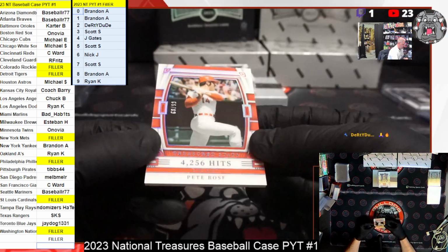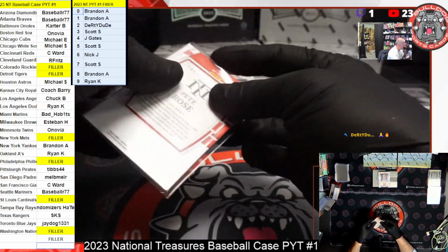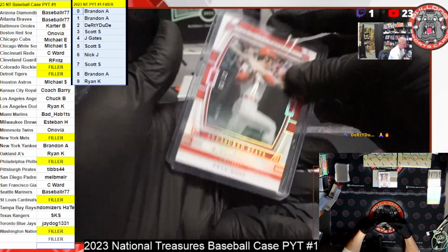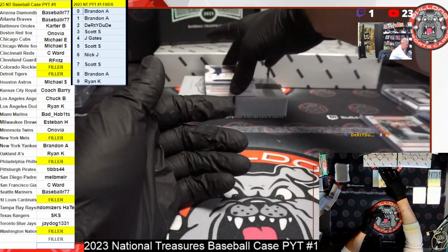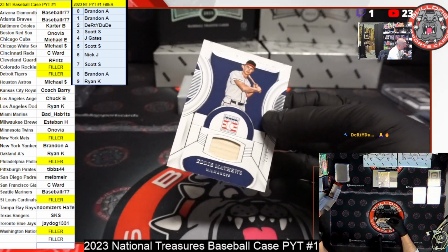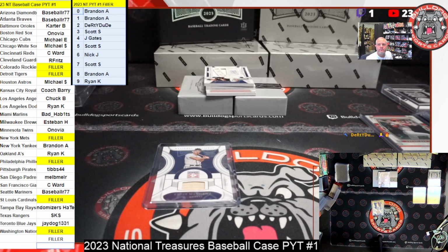Pete Rose. That is 299 on the Treasured Hit Stats, which is his hit number, 4256. That's the Pete Rose treasured stat. That is a legendary number. On the Pete Rose, C. Ward's on the Reds. This is an Eddie Matthews /49. Let me just double check Milwaukee, make sure that's the Braves. I believe that's Atlanta, but let me double check. Go Braves on this one.